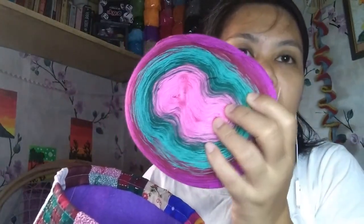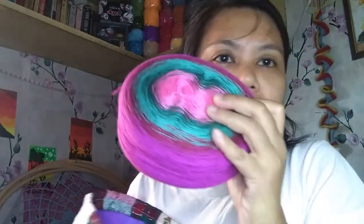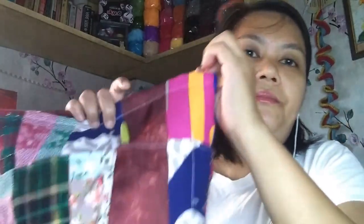polyester yarn that is gradient. So I'm thinking of a project to make for this one. So I put it here, and this is how it looks like. And since I'm in the mood of making them, I have been sewing for 3 consecutive days now.